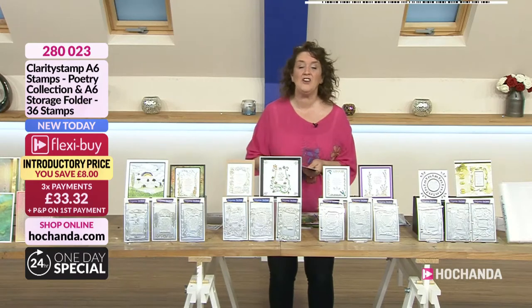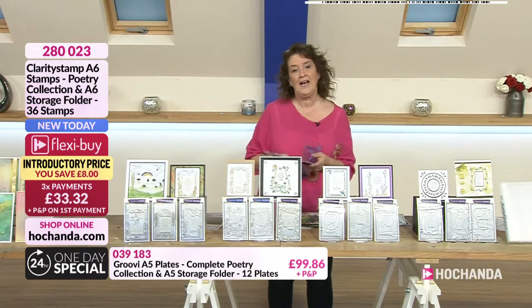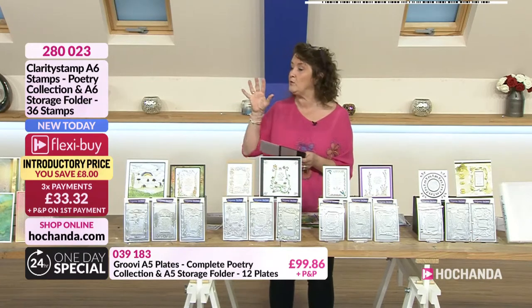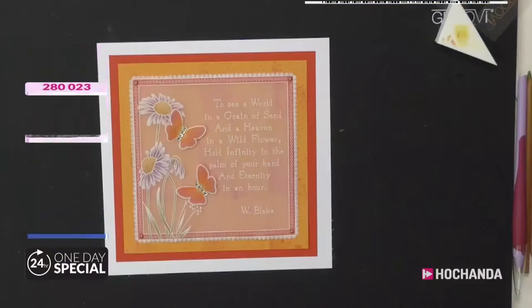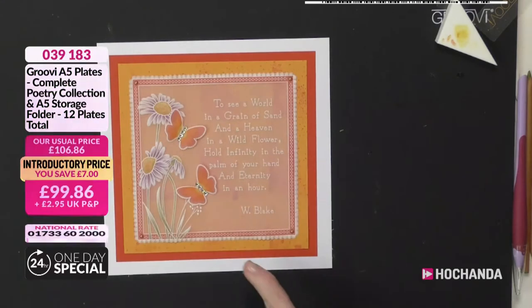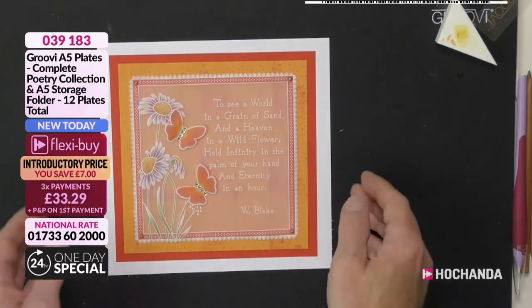And as I said there, we've got loads and loads of videos detailing how you can use the one day special and of course the stamps as well. But we are going to be looking at the one day special in the first video, so I think they say roll VT. Hi, for this card we're going to combine a number of different plates and we're going to do a little bit of picot cutting to add a little bit of dimension.